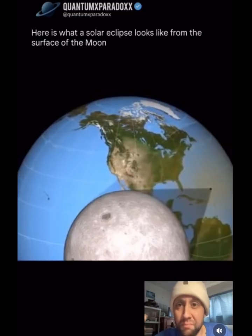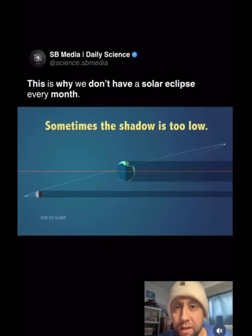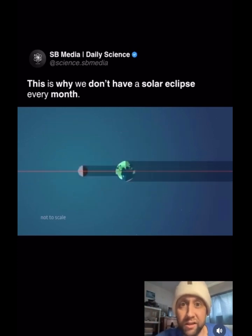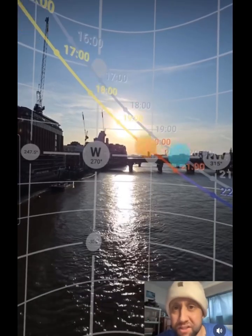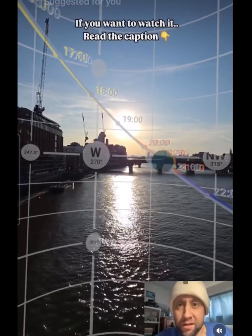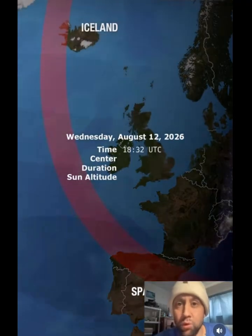Just look at these models, at what they say in some of the graphic demonstrations, and compare it to the expected trajectory of what we see during the eclipses, like on August 12th, 2026. It's all over the place. Even in these science astrophysics channels, they tell you how the eclipse will unfold with the moon rotating around the earth, but it just does not make any sense. It does not match up to what we are seeing.